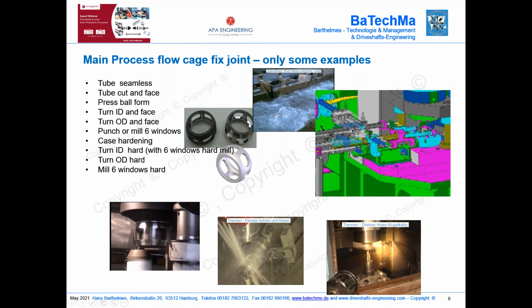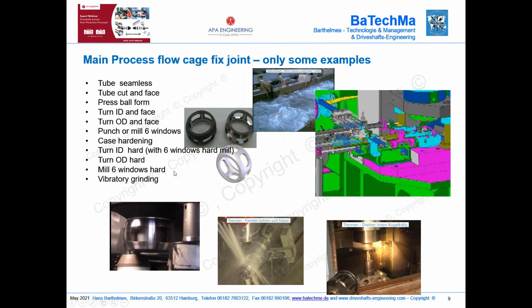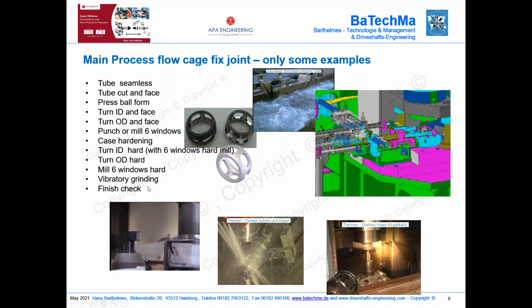And as you can see here in the cage, you make the ball contact surface in the tolerance that you need in the joint. Preparatory grinding is the last operation of the cage, and that's logical, then finish check.